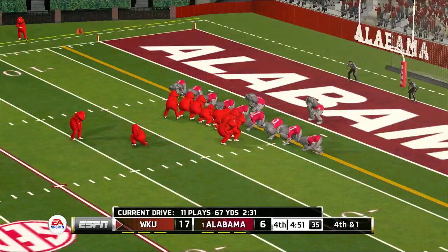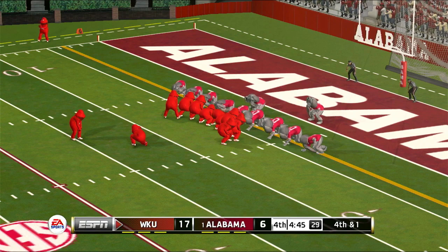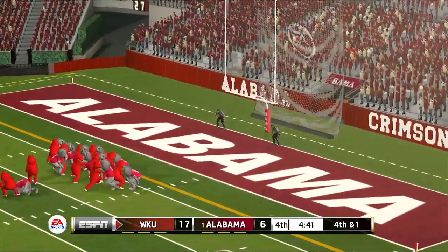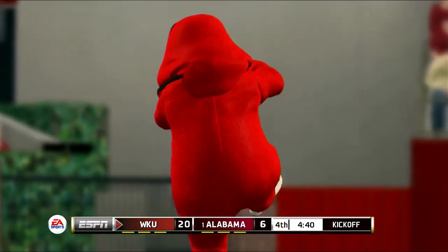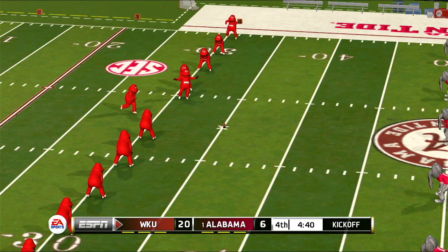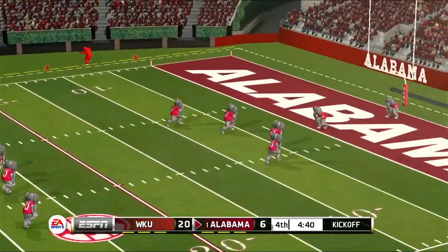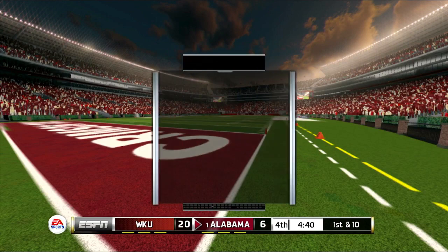Fourth down. They'll line up for the field goal, and this is nothing more than a chip shot. Kicks up, and the field goal is good. The kicker looks like he's ready to kick this one off. He really got a hold of that kick. And it goes into the end zone, down for a touchback.